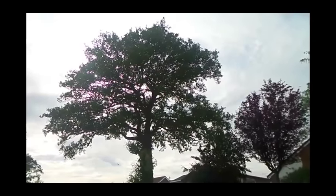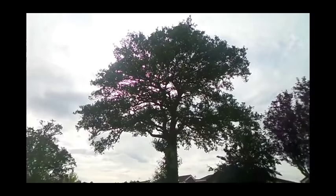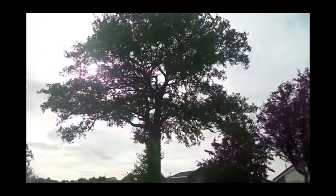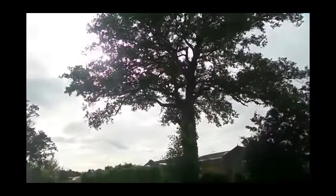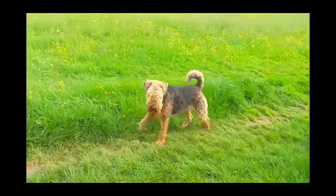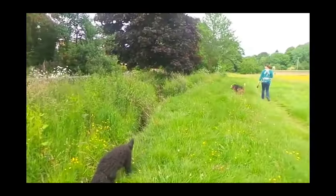Stunning. When I used to do photography when I was young, and I was doing black and white photography, I used to come and picture things like this, and I'd be laid on the ground so I could get the best angles. Okay. Oh, it's a beautiful dog. Aren't you grand? You are. Beautiful.